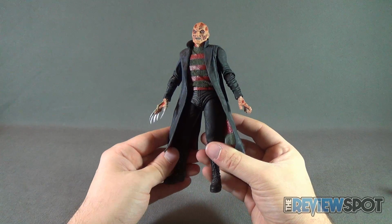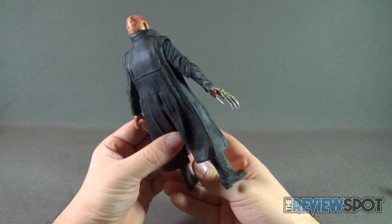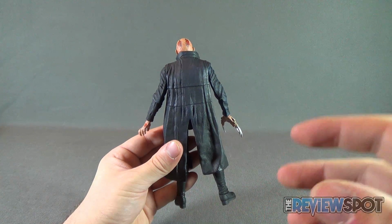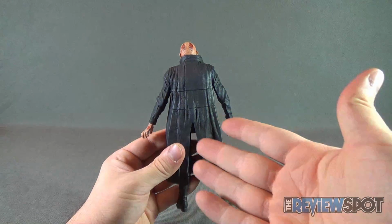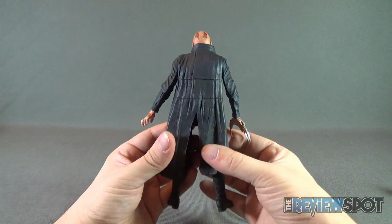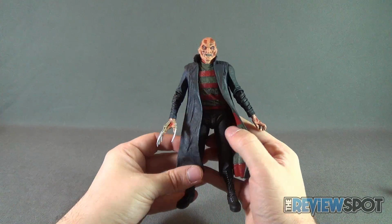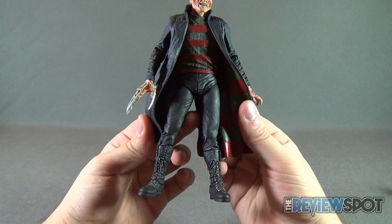Oh, he's annoying. But taking myself out, because you can't simply just judge it by, well, I didn't like the movie, so I don't like the figure. No, that's not it at all. I love the figure. The figure looks great. I just don't like the movie. I just don't like what it's based on.